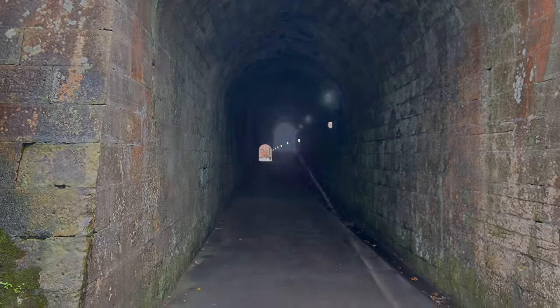Let's go down into the tunnel. It smells a bit weird in here, doesn't it? An original George Stephenson tunnel, the Whitby to Pickering Railway.